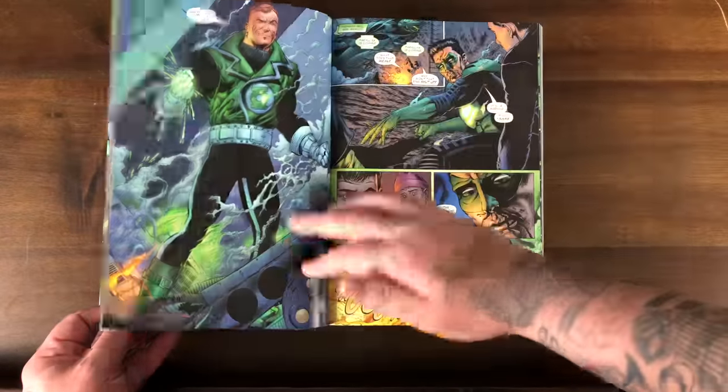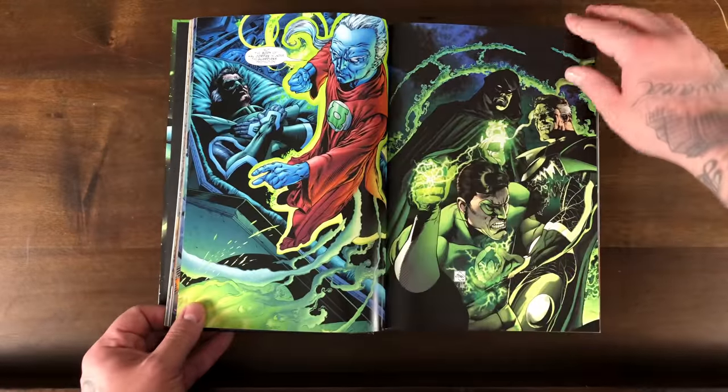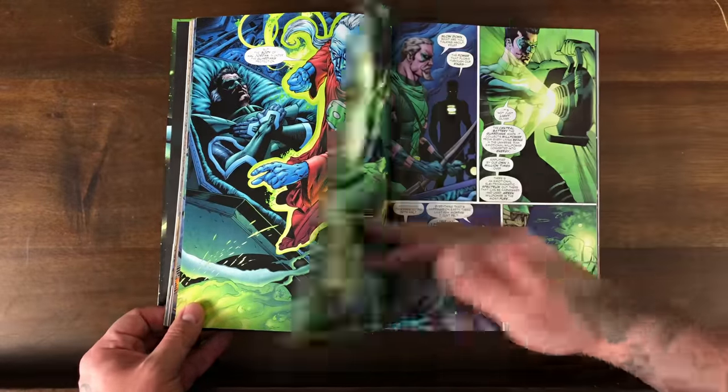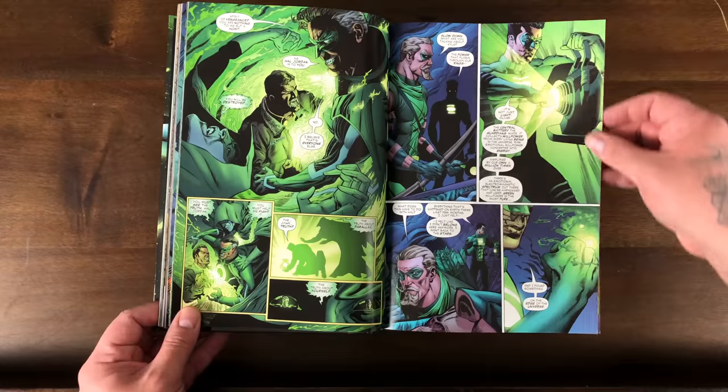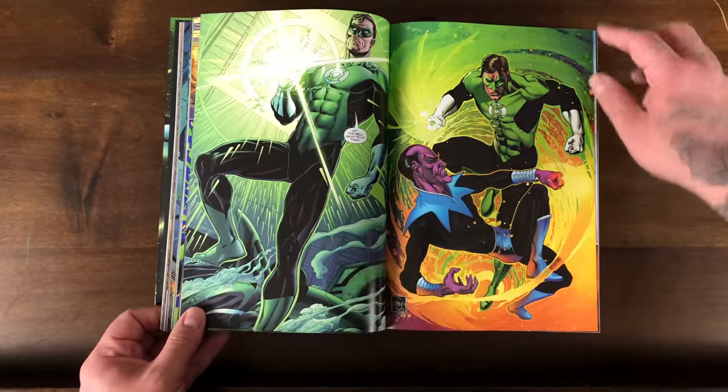So the Geoff Johns Green Lantern run, it's a good read. It's not too dense. It's exciting. The artwork is amazing. The colors are amazing. And it's just an epic cosmic tale. Let's flip through a little bit to take a look.